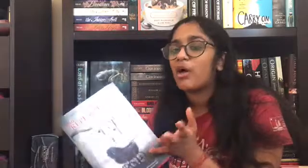The Replacement. Now this, again, I got at Dollarama for $1.50. Dollarama's book section is absolute fire, guys. And again, I was actually interested in it at the time that I bought it, but now not so much. What is this about? It's about these creatures that steal children and then replace them with their own children. I mean, it sounds pretty cool, but I don't know.